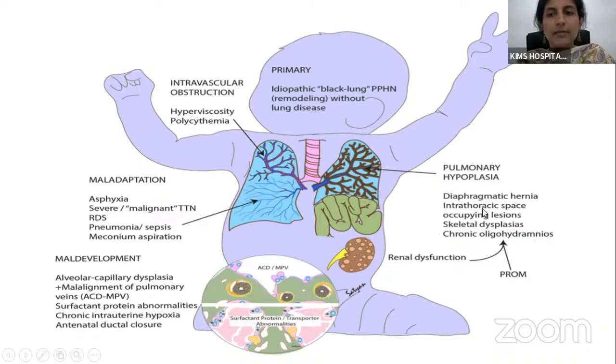The third type is pulmonary hypoplasia, which is seen in diaphragmatic hernia, chronic oligohydramnios, PPROM, or intrathoracic space occupying lesions, where the lung is occupied by the intestines or any other space occupying lesions. So the number of the pulmonary vessels is reduced, which leads to PPHN. The other cause is intravascular obstruction, either because of hyperviscosity or polycythemia. So one or two may coexist in one particular baby also.